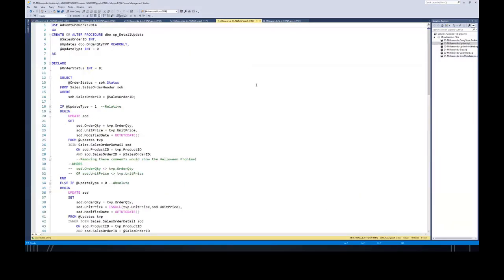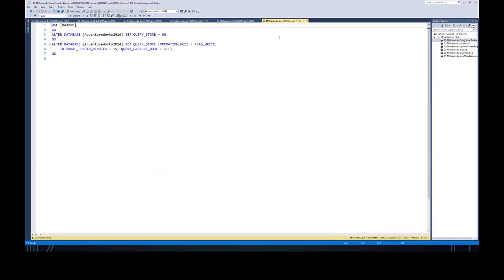In Management Studio, I've created our table types. I've set up the memory optimized file group. And now I'm going to show you the before and after. Like I said, I can't show you the actual code, but I can show you something kind of similar.